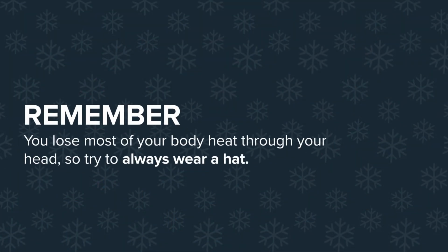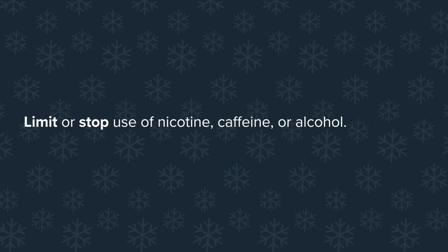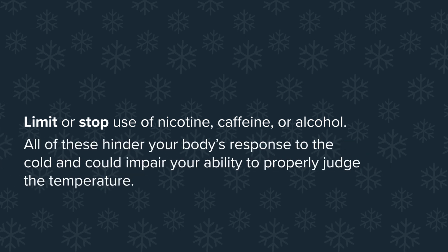Remember that you lose most of your body heat through your head, so try to always wear a hat, and be sure to protect your hands by wearing well-insulated gloves. Limit or stop use of nicotine, caffeine, or alcohol. All of these hinder your body's response to the cold and could impair your ability to properly judge the temperature.